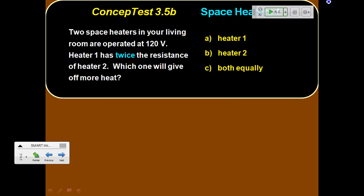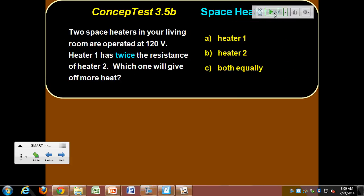Okay, let's try this last one. Heater 1 has twice the resistance of heater 2. Which one will give off more heat?